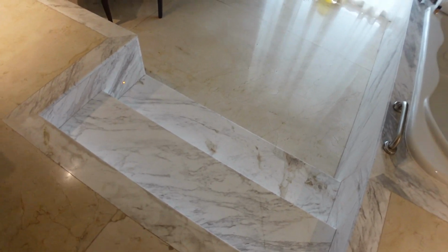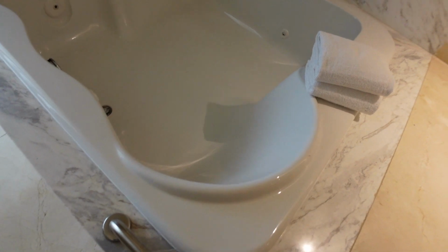They're not bright enough to mess up the mood, but they're bright enough just for you to be able to walk through and you see where you're going. And on your right hand side, when you step down, you have this massive jetted tub or jacuzzi. This can actually fit 4 people, but comfortably you can fit 2 people. Relax. You don't have to worry about cramping in there.